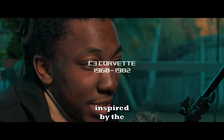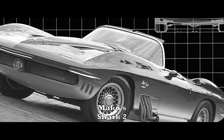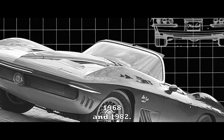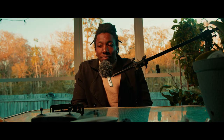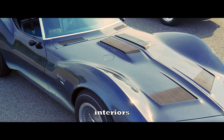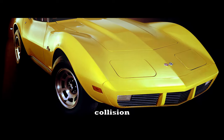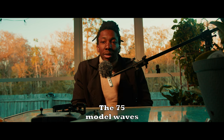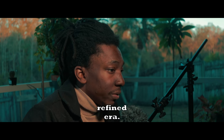Hence the C3, inspired by the Mako Shark 2 concept, was born, bringing with it a whole new level of style and swagger from 1968 to 1982. It was a ride of highs and lows, from early quirks like rattling interiors to midlife makeovers with safer urethane bumpers, ditching the chrome for a more collision-friendly nose in 73, and the rear in 74. The 75 model waves goodbye to the big block and the convertible, signaling a shift towards a more refined era.